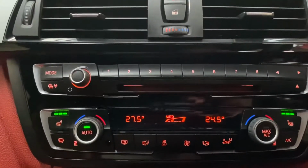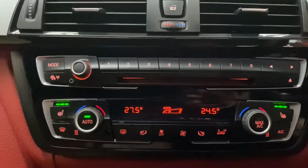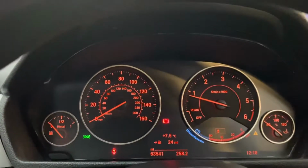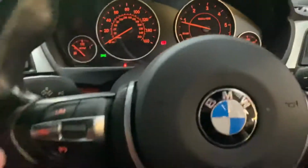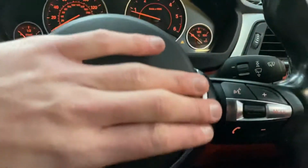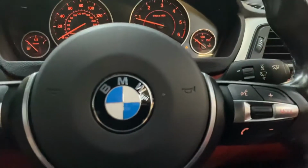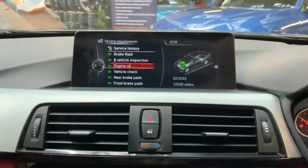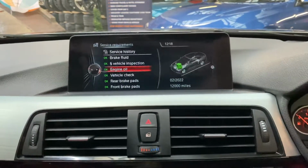Down here is the dual climate controls, and also where you'll find the switches for the front heated seats. The car itself has covered just over 63,000 miles. It comes with cruise, speed limiter, voice and volume controls on the multifunction M Sport steering wheel. Heading over now to the vehicle information screen. As you can see, the next service isn't due for 12,000 miles' time.